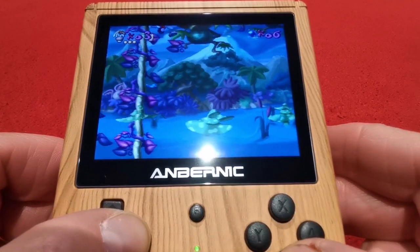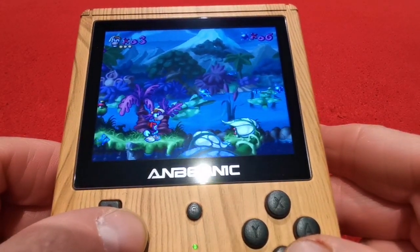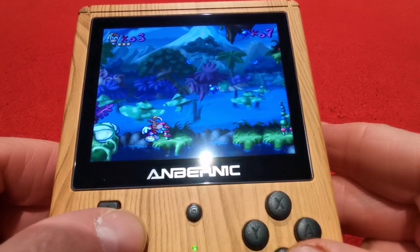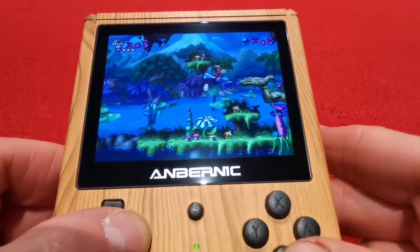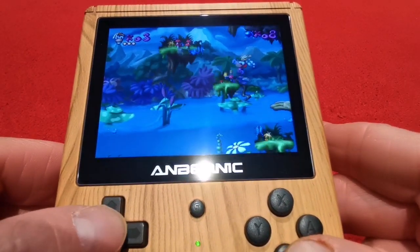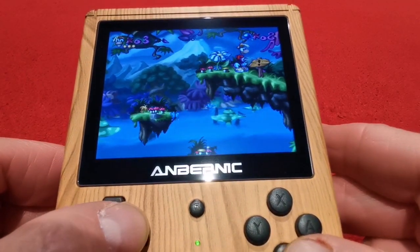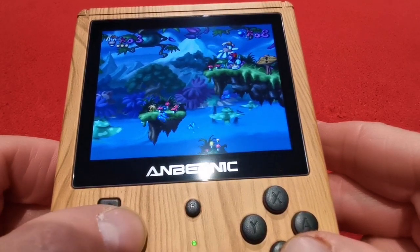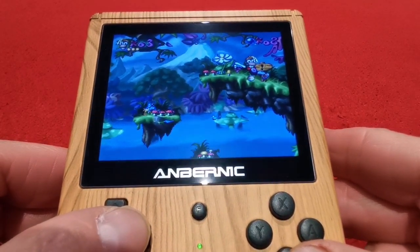As you can see, guys, it is running fantastic. Oh, I thought I was gonna fall in the river again, but no. Yeah, this is absolutely fantastic. Look at it. Brilliant. The music is spot on. The graphics are fantastic. Let's do one more level.